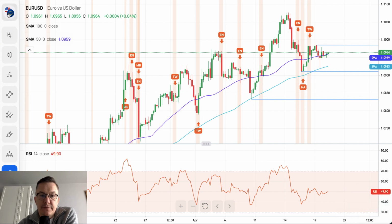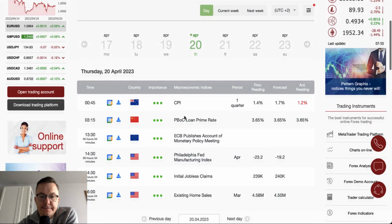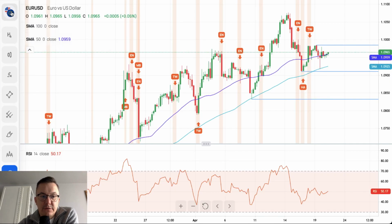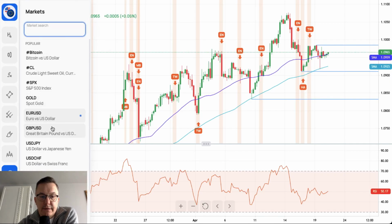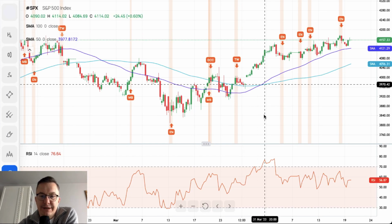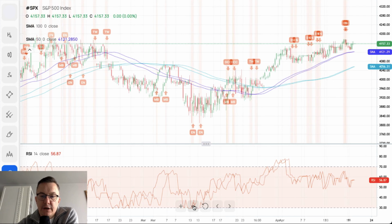We know that we have some data from the US in the form of the Philadelphia Fed Manufacturing Index and existing home sales. So the market we should take a look at might be related to this data release, and I think that the S&P 500 as a global index might be just appropriate.